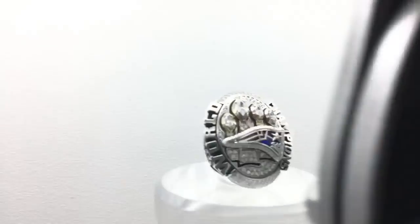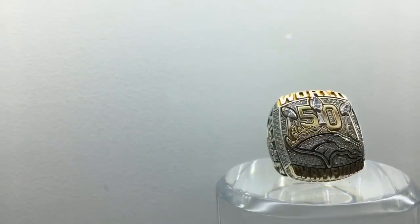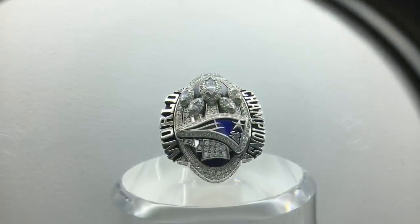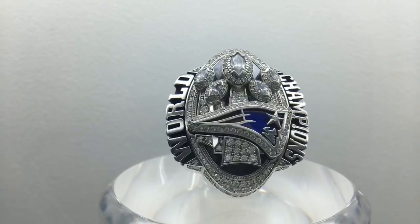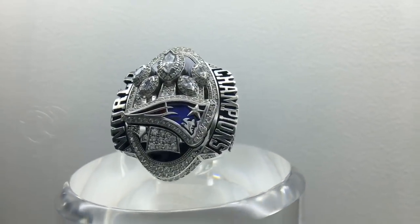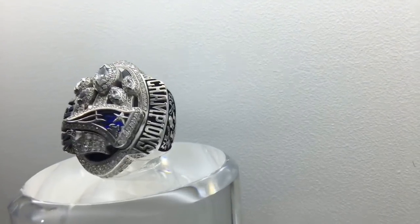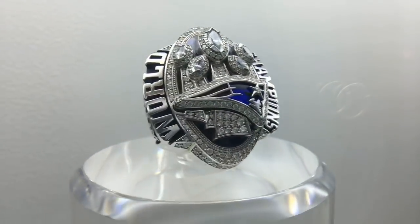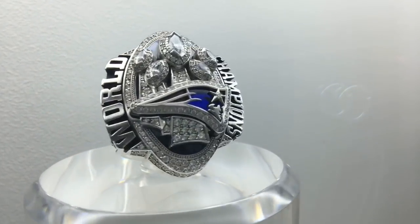Nice giant ring. Super Bowl 50, nice gold one for the Broncos. And let's just finish up with one final look at these Super Bowl rings with the Patriots Super Bowl 51 ring, again with 283 diamonds, some giant text, and a kind of fitting way to remember the biggest comeback in Super Bowl history.